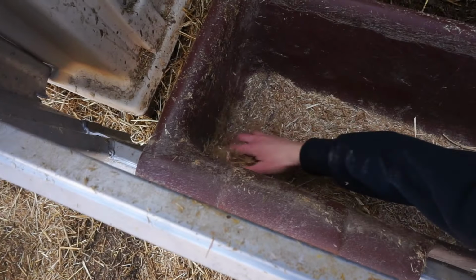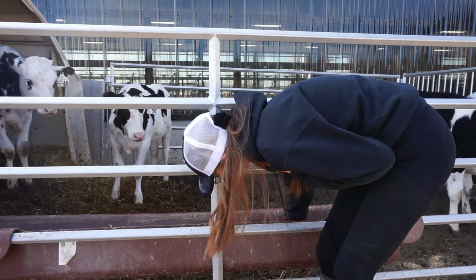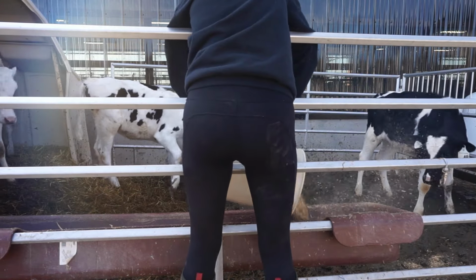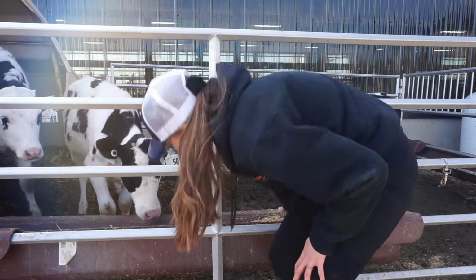I never dump new feed on top of old feed, so I always move over the old feed, then dump the new feed in the trough beside it. This system seems to work for us, and they eat it all. I don't mix it together after adding the new feed. They just continue to eat it all, and it never gets old or stale this way.